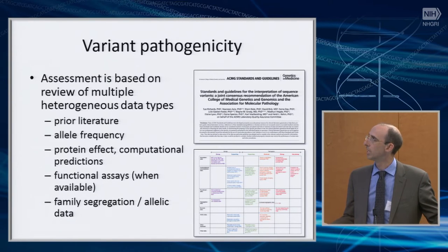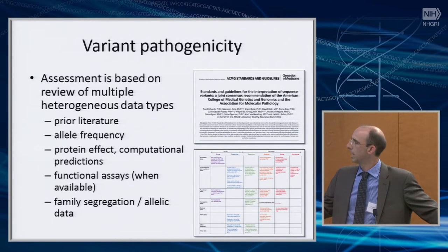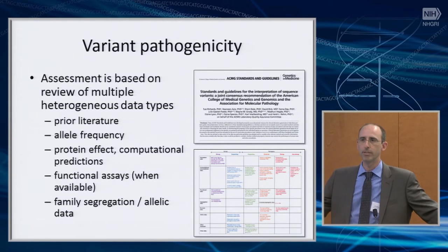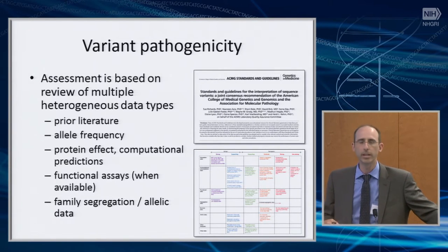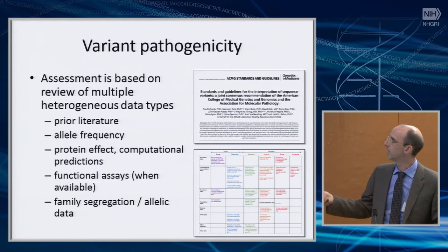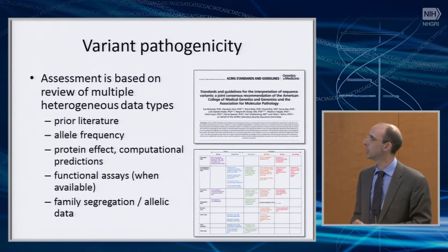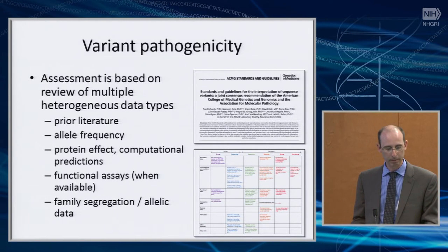So in variant pathogenicity assessment, we review a number of different types of heterogeneous data: the prior literature, what other people have said about that variant, how frequent it is in control populations, what do the prediction algorithms say about its effect on the protein. Is it going to truncate? Is it a missense? If it's a missense, is it going to be damaging, et cetera? Are there functional assays that actually interrogated that variant before? Has it been seen and segregated in a family, or do you have your own segregation data on that variant? And these are guidelines that have been put out by the ACMG on how you should think about these different parameters in assessing a variant.